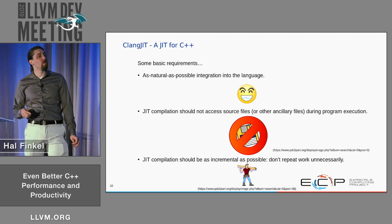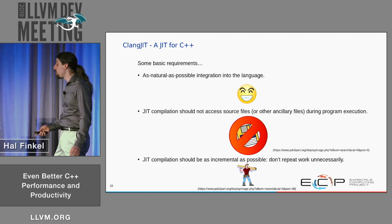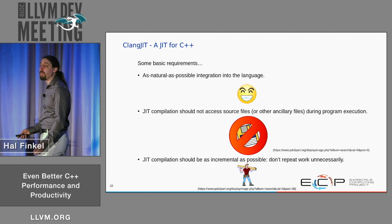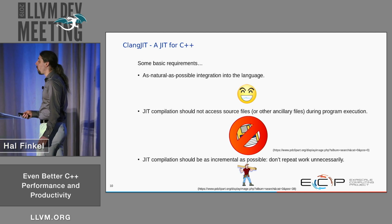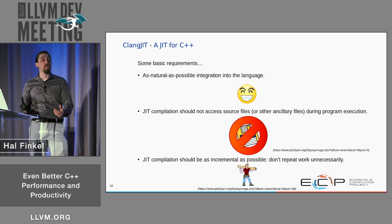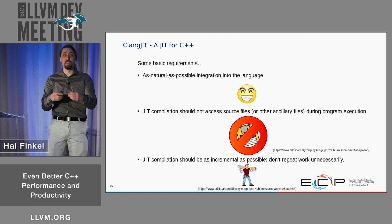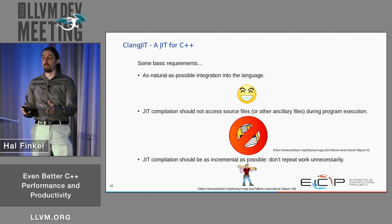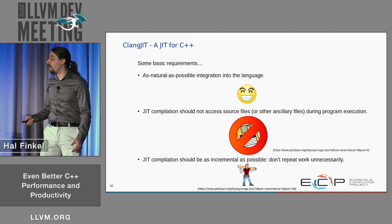And the last requirement, and this is especially important in the context of C++, is that the process had to be as incremental as possible. We could not afford to have a compiler that essentially reprocessed entire translation units just to add little bits of just-in-time compiled code to the running process. That would not have scaled. It would not have been acceptable.